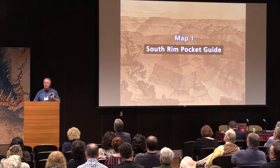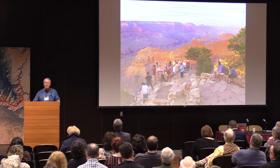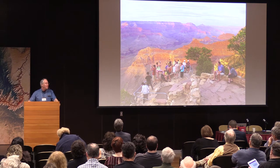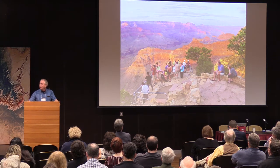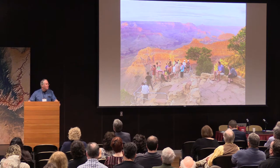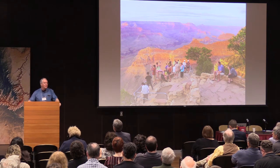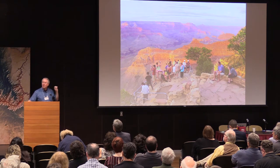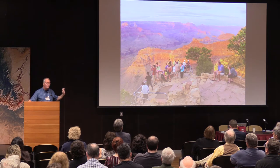Before we look at the map, let's just do a little photographic reconnaissance of the South Rim. When you mention Grand Canyon to most people in the world, this is the image that conjures up in their mind. It's sunset at Yavapai Point. It's serene, majestic, beautiful, all these adjectives that come to mind. And just looking at this photograph, look at the colors. I'm going to come back to these colors later in my talk.